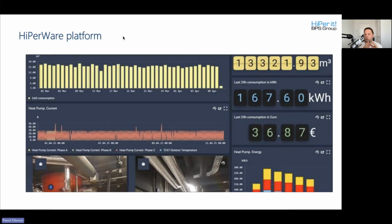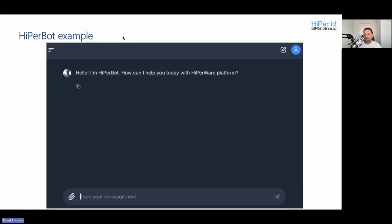It's one way of communicating with the system, trying to understand what the actual state of, for example, our property is, what the energy consumption is, what the gas consumption is, what the current temperature is, maybe what problems we have, and other stuff. Another way to look at the same data is to provide it in a more simple way, a chatbot interface. And here I have a recorded example of our HiPerBot system.